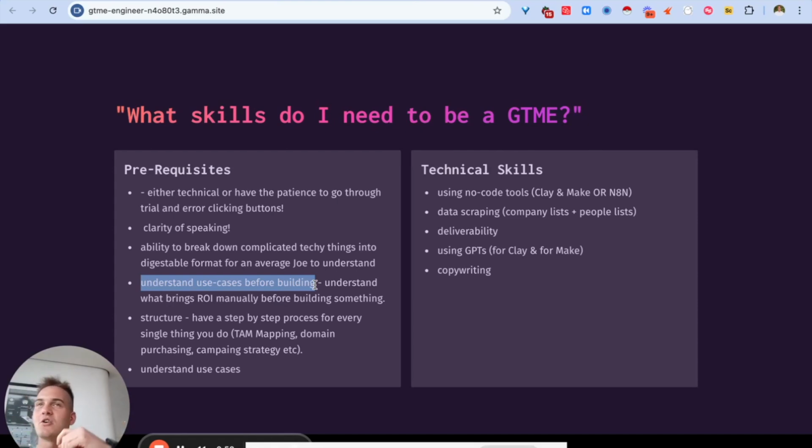So you go on LinkedIn, you go on their websites, you go on all of these places, and only after you know what the manual process is, and only after you ask them, like, hey, last time you generated revenue, how did you do that? Like, what was the manual process behind it? And then you can automate it.